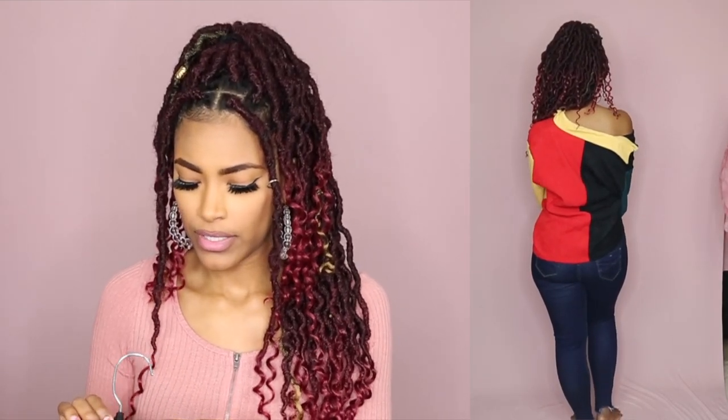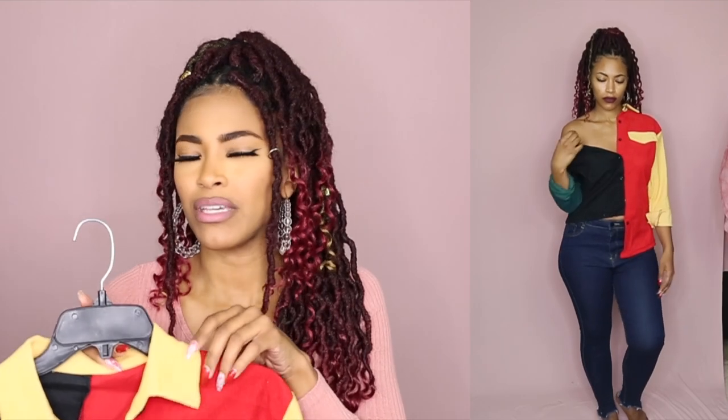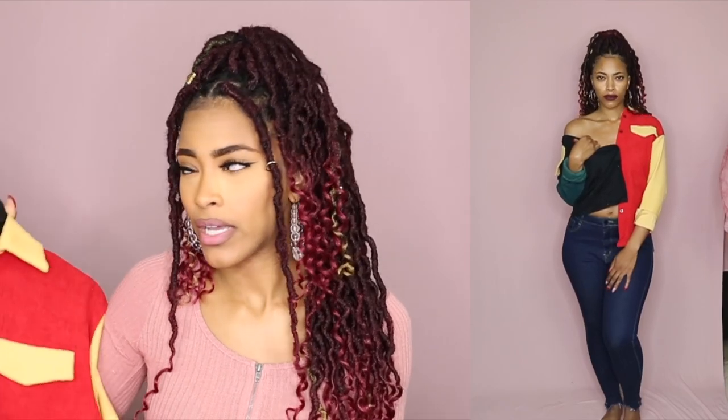The only thing about this shirt that I would do differently is get a bigger size. I probably would have gotten a medium, maybe even a large, just because looking at it, I expected it to be like an oversized type situation, but apparently it's an accurate size type situation. I thought it would be baggier and bigger, but I'm happy with it. I'm still gonna wear it and rock it.